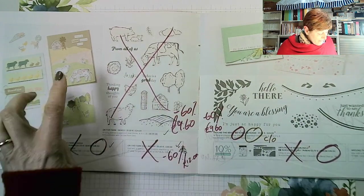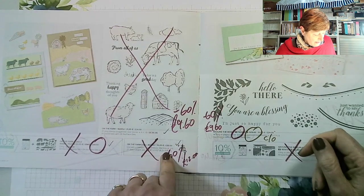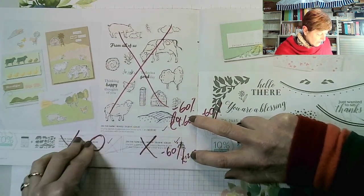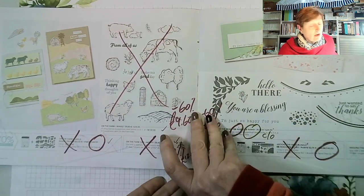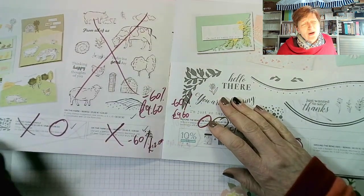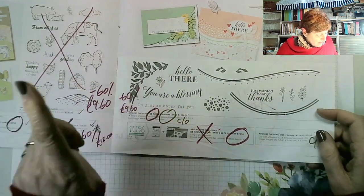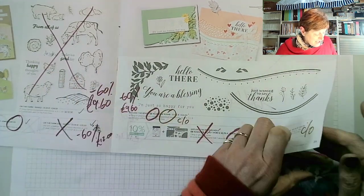On the Farm stamp set is 60% off at £9.60, as are the farm dies, also 60% off at just £12. If you get those two items, you will save 60%. Please don't use the bundle price, or bundle code, because you'll only get 60%, sorry, 10% off. Don't do it! Right, okay, Around the Bend, again, it was available in both cling and photopolymer. Photopolymer is staying, the cling is going, and it's 60% off at £9.60.